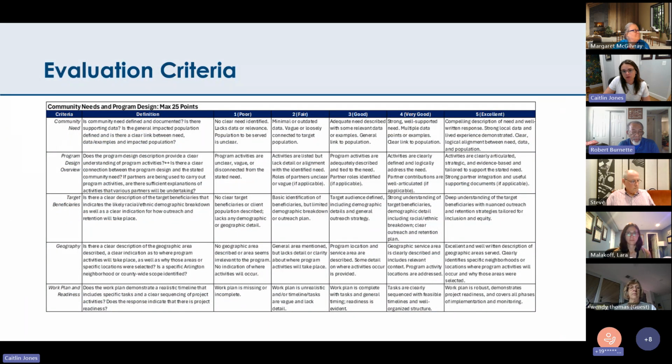Okay, so moving on to the evaluation criteria. Those are all the questions. Again, 12 questions, really trying to simplify and deduplicate some of the more duplicative questions that we had in the previous iteration of the application. So hopefully folks agree that this will get us there. And then we're also revising our evaluation criteria considerably, as you can see here.